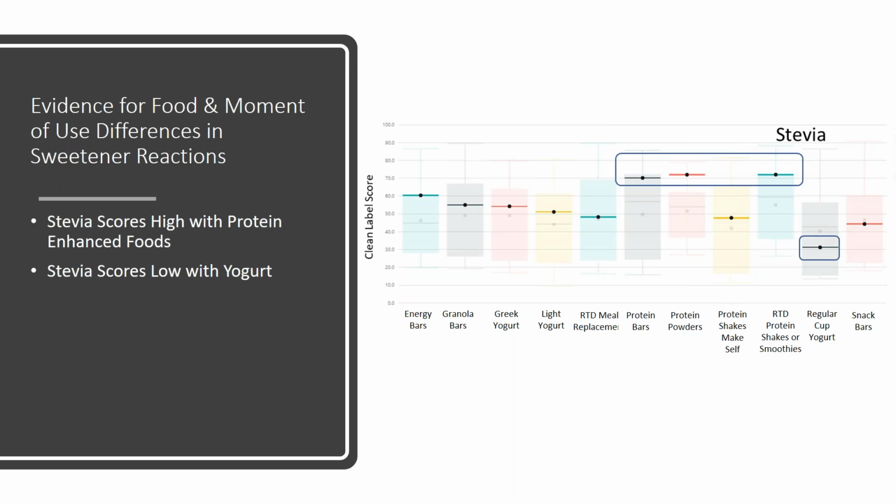And then what we're going to do is we're going to see stevia. The charts here are pretty light, but that's not the point of what we're looking at. What we're really looking at for stevia is we wanted to show across a lot of different ingredient types that we've been testing, really what's happening with stevia. And there's differences. There's a big range with the low, from something in a regular cup yogurt to some high scores of stevia for clean label score in those protein enhanced foods, for protein bars, protein powders, ready to drink protein shakes. Just really interesting that there's a greater acceptance or a greater perception of clean label of stevia in these types of products than in some other types of products. So really trying to understand that there's a trade-off between the two, and you can't just assume that the ingredient is okay in every single product category that we really engage with.